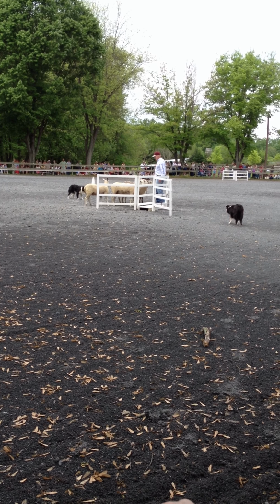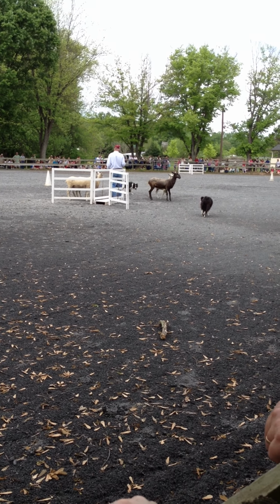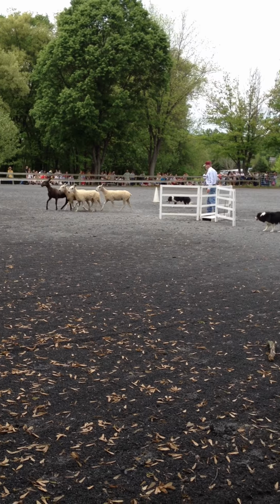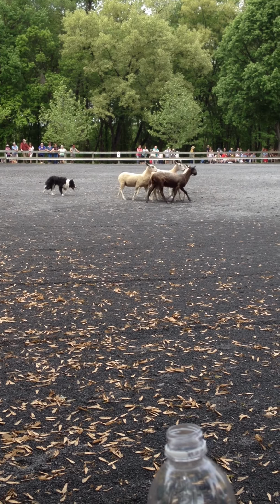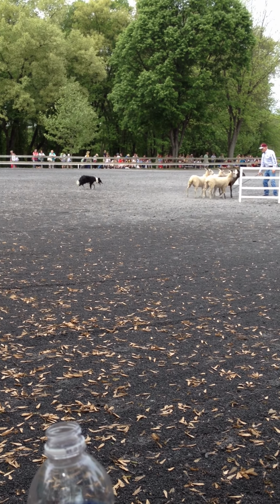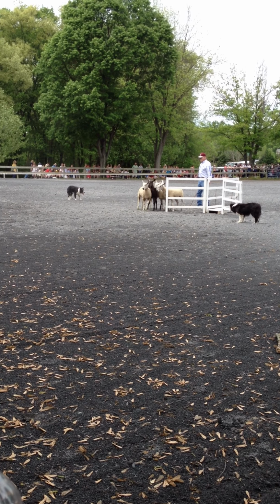People often ask us, when we're working with two dogs like this, how do the dogs know which commands to take? When you're working closely with the dog, you preface the dog's commands with its name. Mark would tell Aggie to do one thing, tell Jip to do something else. So the dogs learn to listen for the commands prefaced by their name, and those are the ones they follow.